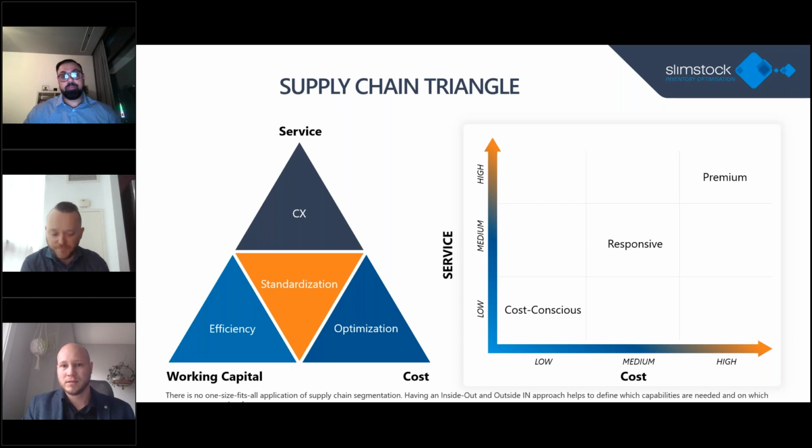Yeah, no, sure. Reflecting on the past year, really it's that cost-conscious lower quadrant in the graph we see on the slide that a lot of our customers are trying to adopt currently, because of the uncertainty and because of the ongoing increase in cost of goods, right? But it's not just cost-conscious, right?